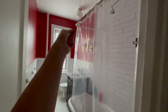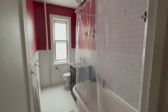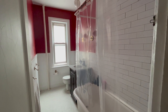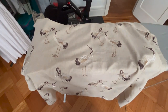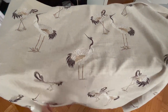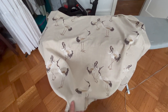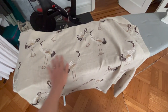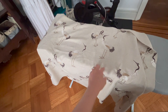We are still looking for a shower curtain as well. This is just the liner. I think I'm just gonna get something, I don't know. I was gonna say something just plain white, but I like the idea of doing a linen, an oatmeal colored linen. Potentially, I have this amazing linen crane embroidered fabric in my stash, and I think this would make a really cute shower curtain. I've thought about that several times. So TBD on the shower curtain as well. That, the art and the mirror are the last pieces that we need for it.